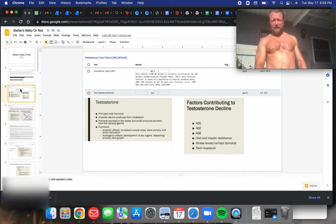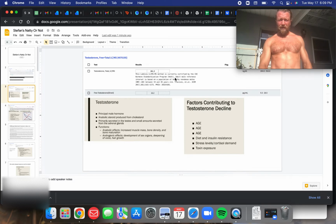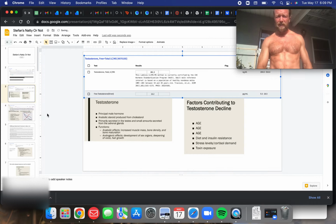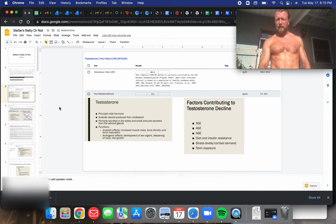The next levels we're going to look at are the big ones, free testosterone and total testosterone. I have here a total testosterone of 861 and a free testosterone of 16.2. And I feel that way too. I feel pretty great: drive, great energy, focus. It's pretty easy to maintain muscle and build muscle. So this is pretty much what you'd expect from a natural. If it's above 900, I don't know if it's natural at that point. So I think this is as best you can do as a natural.